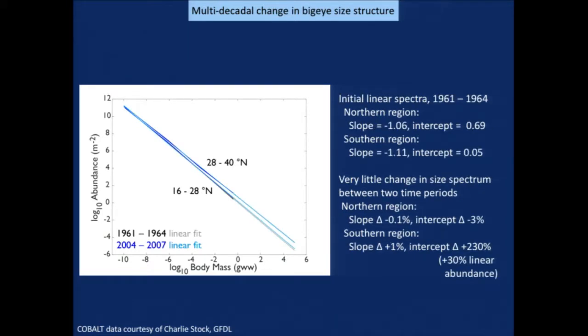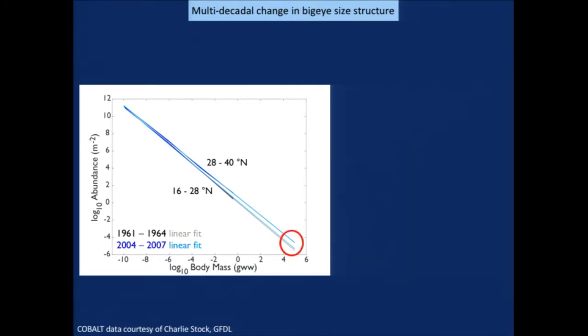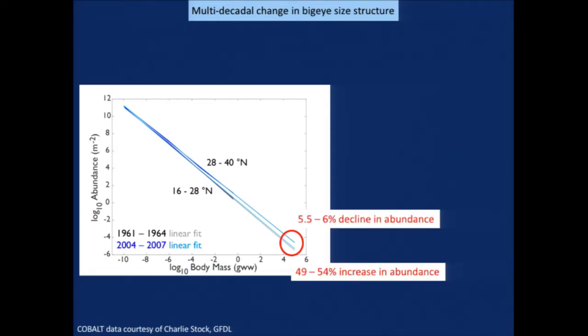So we can fit a linear fit to these plankton data and extend it out through the full size spectrum. And we see that we have slopes of about -1, which is what we would expect from ecological theory. And again, we see not a lot of change between these two time periods. Now we can focus in on the sizes where we would find bigeye tuna and look at how we might expect size structure to change just based on changes in the plankton community. We find that in the northern region, we would expect maybe a 5 or 6% decline in the abundance of large bigeye, and actually an increase of about 50% in that southern region that Kume looked at. And we just aren't seeing that in our data.